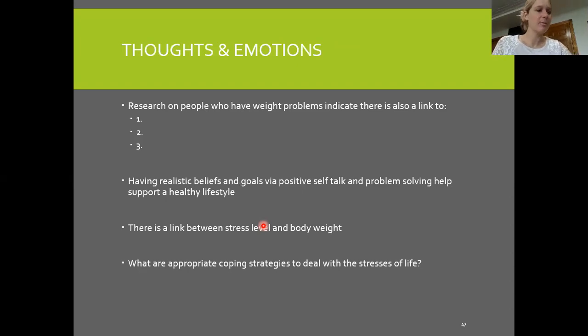So, thinking about thoughts and emotions. Research on people who have weight problems has indicated that there's a link to low self-esteem, negative emotions, and many have perfectionistic goals about what their ideal self is. Okay, so let me say these again. People that have weight problems indicate low self-esteem, negative emotions, and they have perfectionistic goals about what their ideal self is. So we want to have realistic beliefs and goals about our health and about our body weight and body fat percentage and those types of things, just in general.